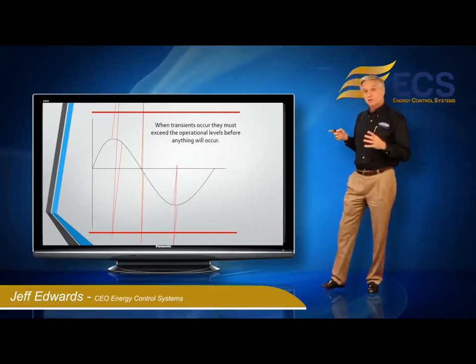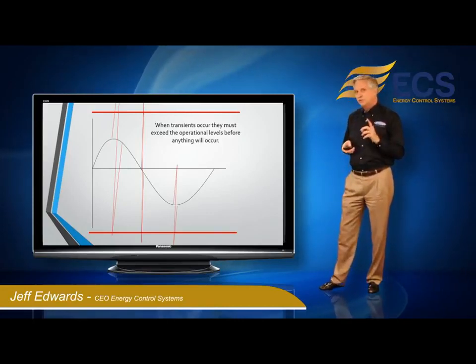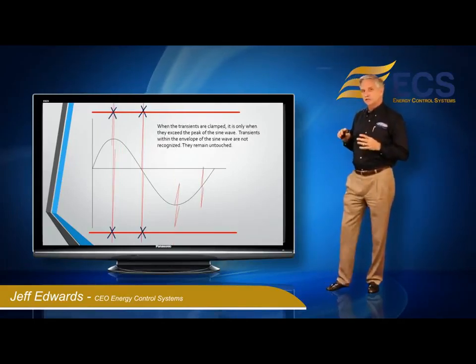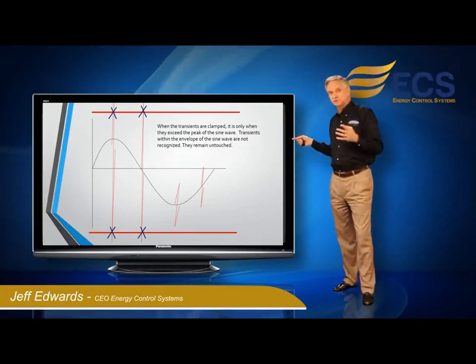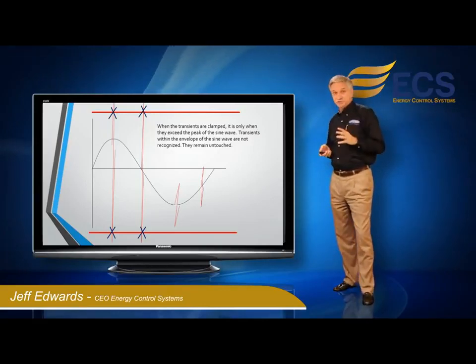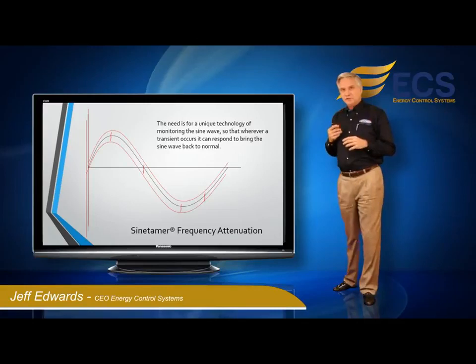Now, as I said, these will not cause catastrophic failure. Over time, they create stress on the chips as well, but they create disruptions. It's only by implementing a technology that could actually monitor the frequency of the sine wave, because a transient is a change in that fundamental frequency, can you receive the total benefits of your electronics? This is what we call our frequency attenuation network.